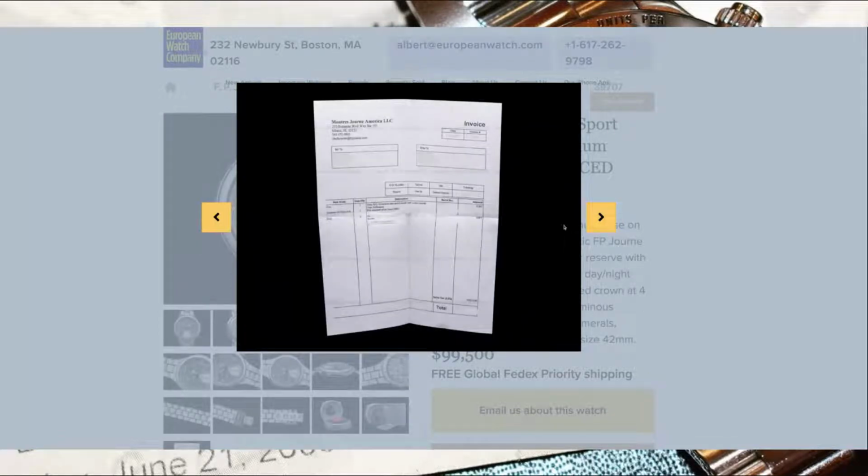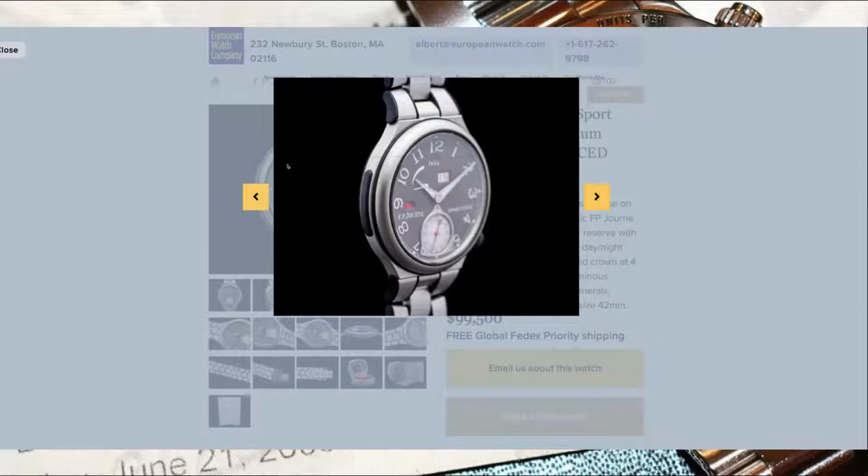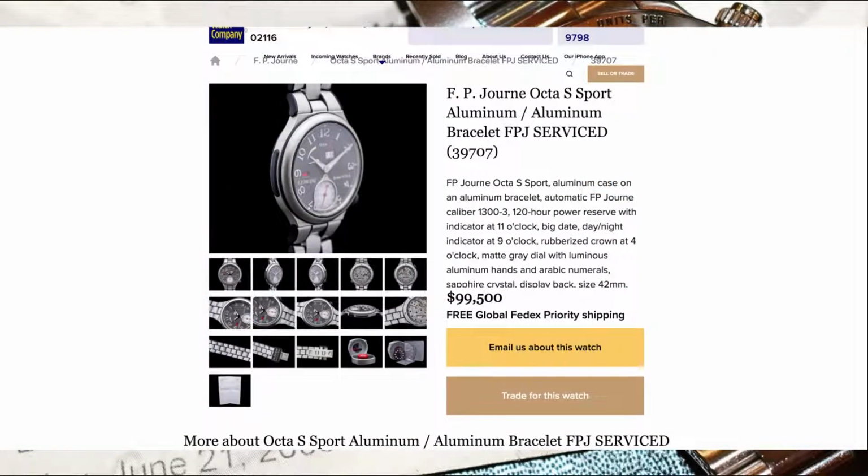Oh, let's see how much it costs to service this bad boy. Oh, it was under warranty apparently, so nothing. 100 grand for this guy. Interesting, huh? Would you buy this watch for 100,000? All right. Let's see what else we got.